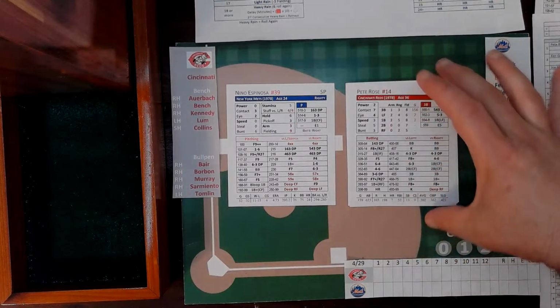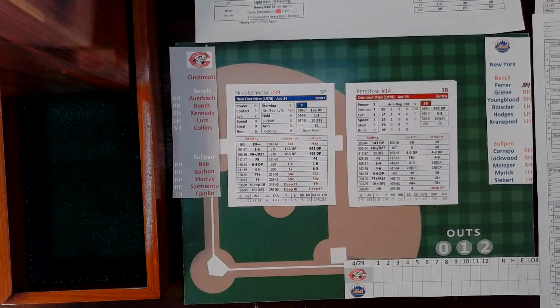So leading off will be Pete Rose against Nino Espinosa, who was 11-15 on the season with a 4.73 earned run average. And of course, this game was played on April the 29th, 1978. Real world game. The Reds blew out the Mets 14-7. Mets had a 4-0 lead after 1 and a 6-1 lead after 3. And they chased Capilla, but then Murray, Bourbon, and Baer shut them down the rest of the way. And the Mets bullpen crapped the bed the rest of the way too, and allowed the Reds to win it. Pete Rose went 5 for 6 with 4 runs scored and 4 RBIs in this game, real world. So we'll see what he can do in this game.